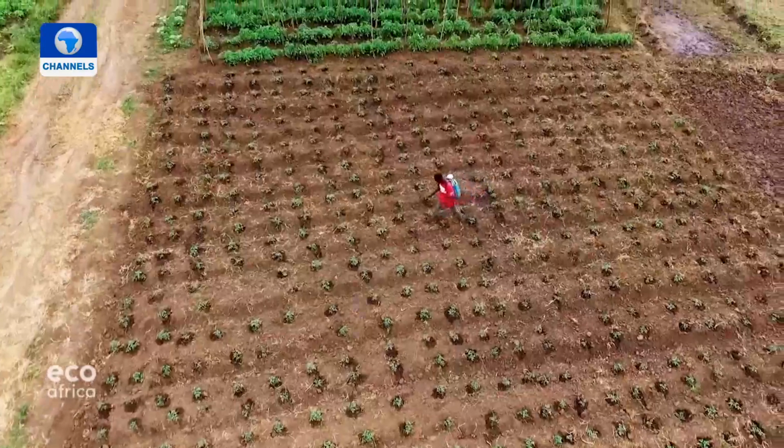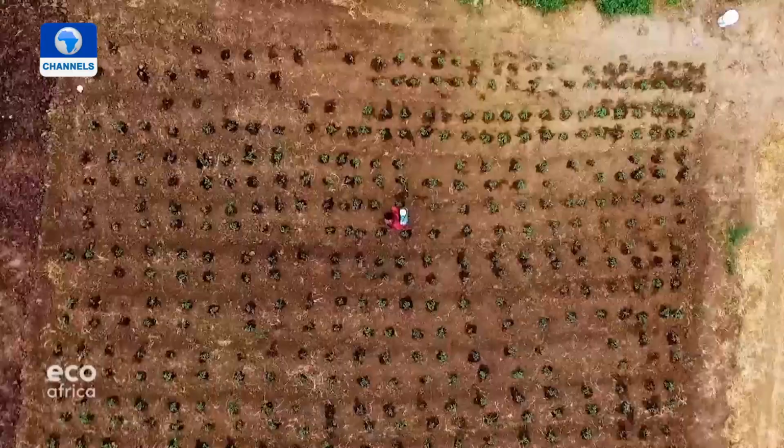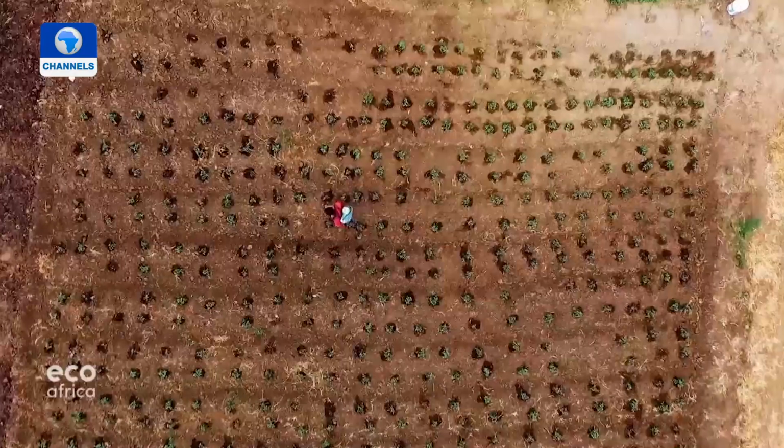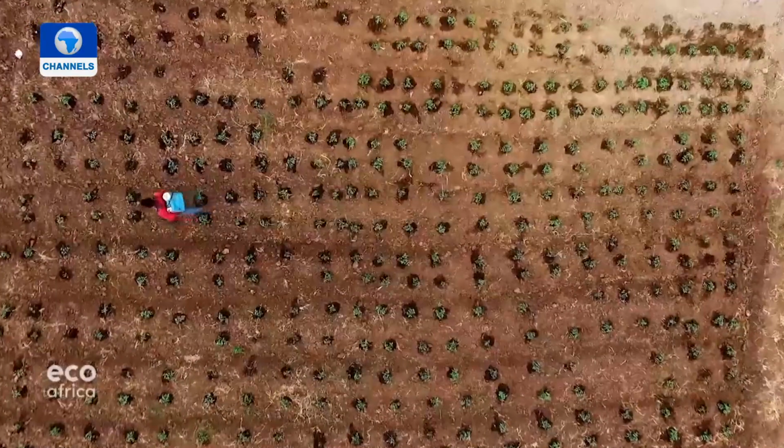I've seen my productivity increase by 25%. So let's say I was harvesting 60 trays. Now I have 15 more trays. To market their fertilizer on a larger scale, they need official organic certification. It's a lengthy and expensive process, but the founders are embarking on it.